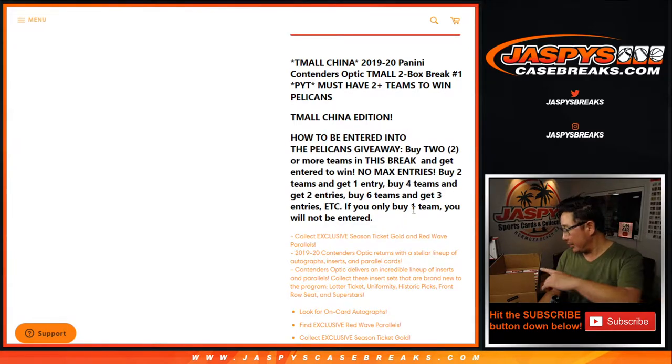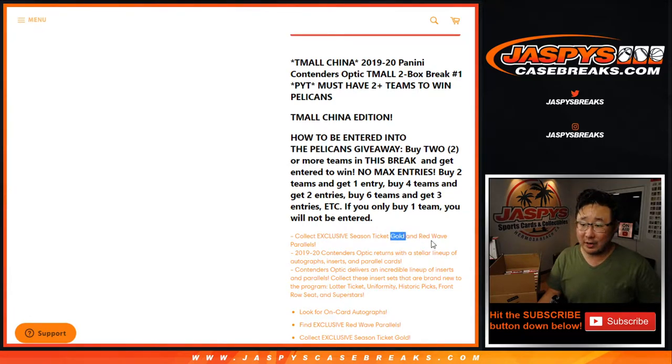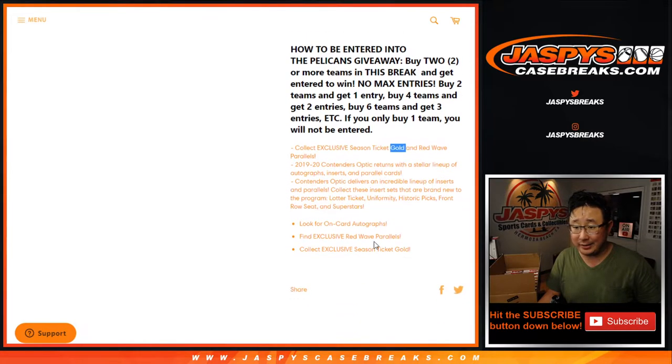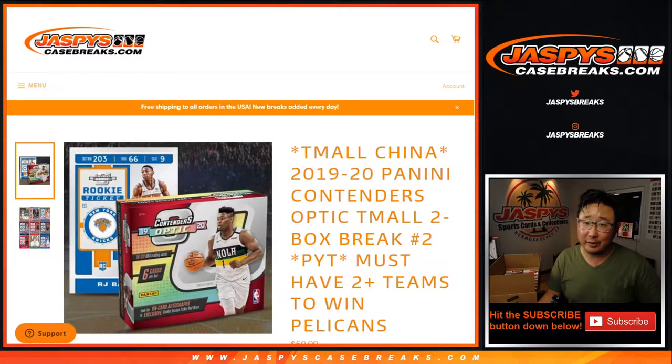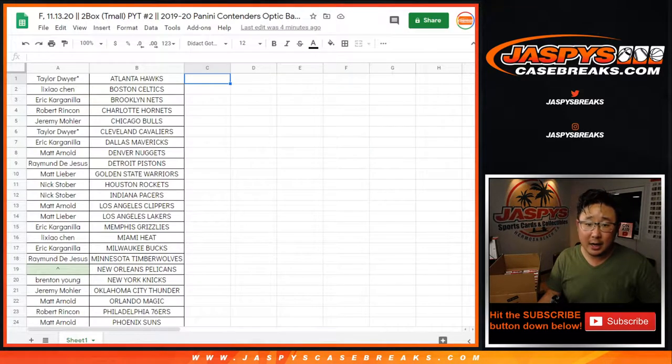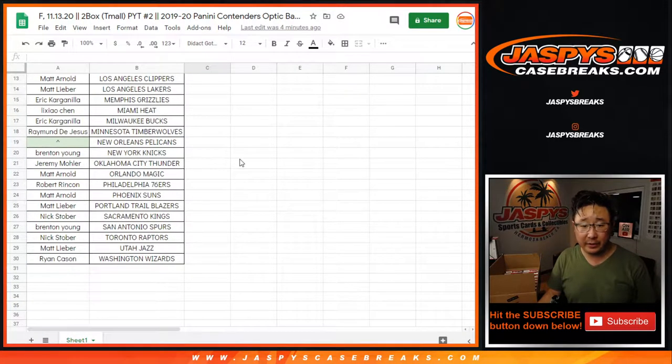Now, remember, I think the regular versions have an auto a box. These Tmall editions don't. Instead, you're chasing those gold wave cards. The red waves are nice too, but the gold wave exclusives are really the big parallels that could go for a lot of money. You've seen Tmall Select, Basketball Tmall, a couple other versions that have done extremely well in the secondary market. Here's all the folks that bought their teams in Pick Your Team 2.